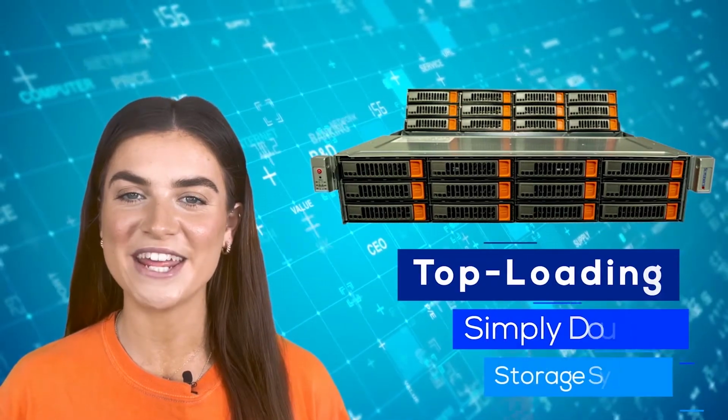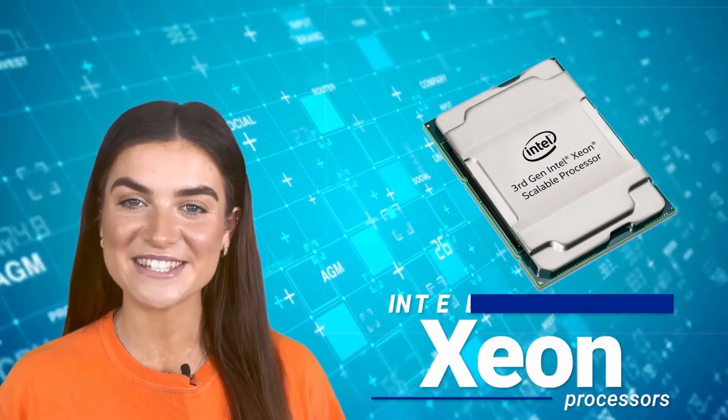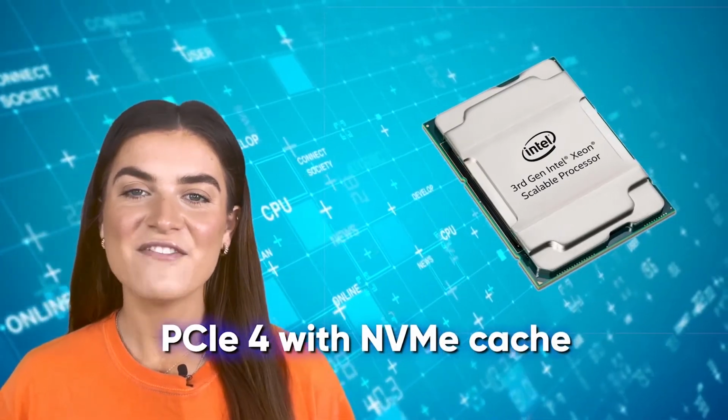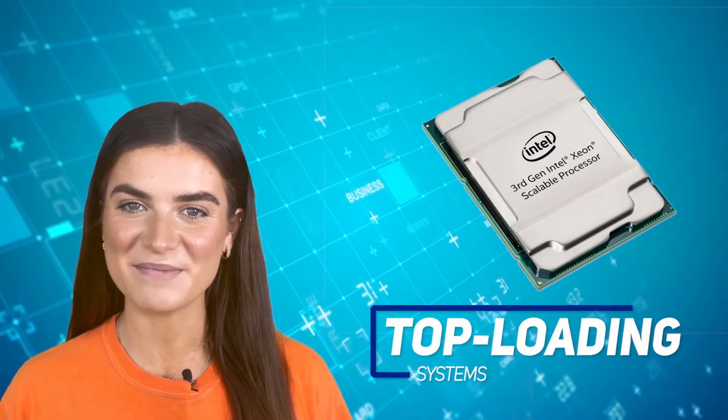That's right, Supermicro have debuted their new top loading and Simply Double storage systems, with third generation Intel Xeon processors, PCIe 4 with NVMe cache for high capacity cloud scale storage. First, let's take a look at the new top loading systems.